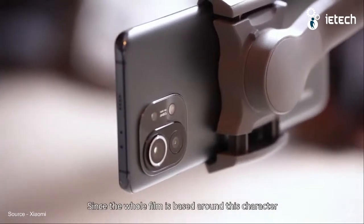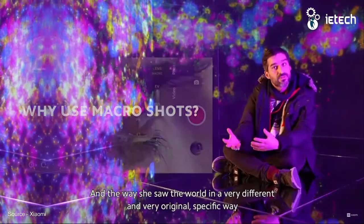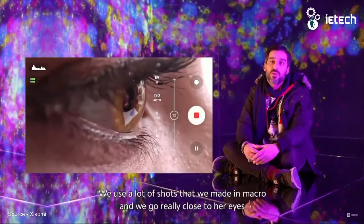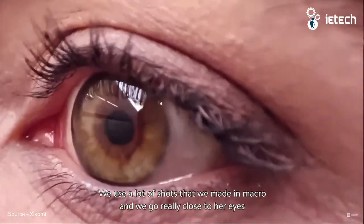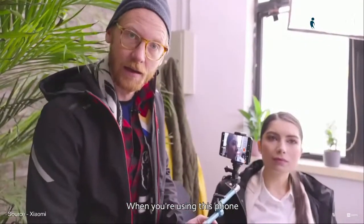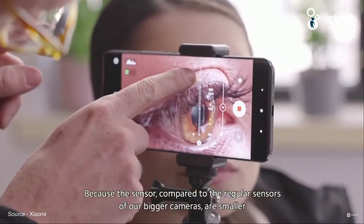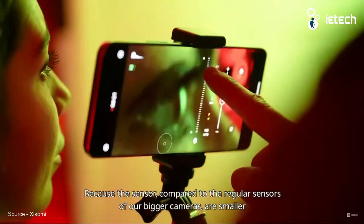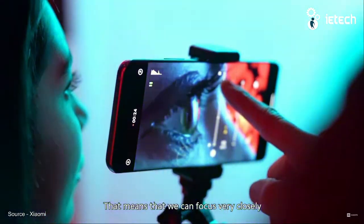Since the whole film is axed around this character and the way she saw the world in a very different and very original specific way, we use a lot of shots that we made in macro and we go really close to her eyes. When you're using this phone, is that because the sensor, compared to the regular sensors of our bigger cameras, is smaller, that means that we can focus very closely.